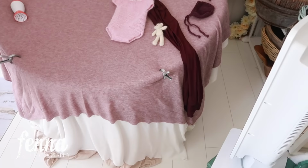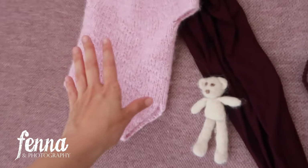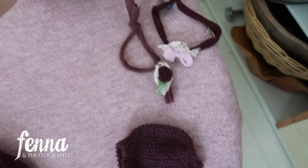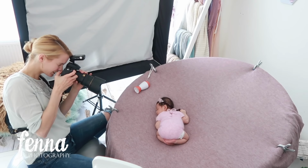Okay, so I'm setting up for a newborn session with the little girl. So we're going for the new purple set from Petit Blossom. Well, this is not the outfit that belongs to the set, but it's the backdrop, the wrap, the hat, headbands, and then this baby nest, which I want to test out.